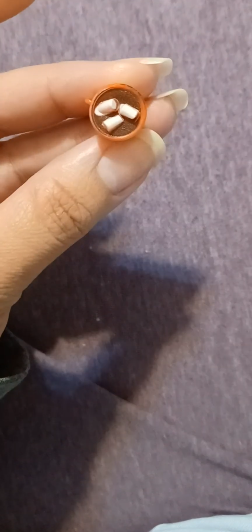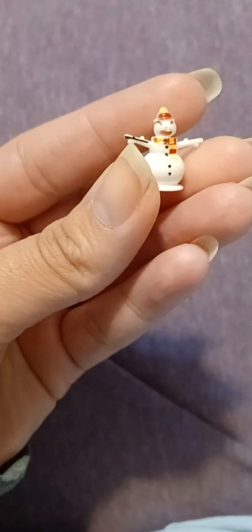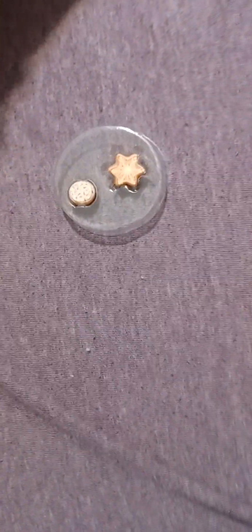So then you get some hot chocolate with marshmallows in it. Super cute. You get, I believe, an ornament, which you can obviously paint to make it whatever color you want. You get a little box of peppermint bark. Then you get a little snowman, I guess like a little figurine. And you get, I think, two little cookies. You get this tin. They were on top of here, so I'm assuming they go in here as a little cookie tin.